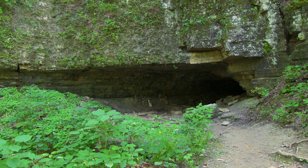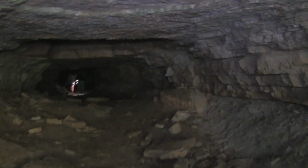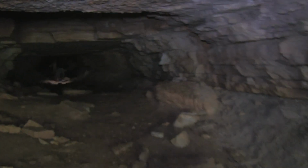From May through the end of October, you can bring a flashlight and tour Bruff's Tunnel. Originally planned as a railroad tunnel, it's now a fun way to escape the summer heat and enjoy a little adventure. At 600 feet long, it's often very muddy and slippery. Do be advised.